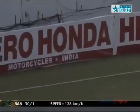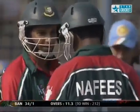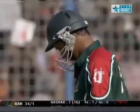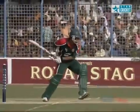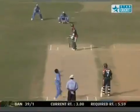This time he's got it through. That's magnificent. That's 4. Didn't try and hit it too hard. Just eased it past the two at cover and point. And mind you, there's Kaif and Yuvraj there. It was a bad delivery, poor delivery by Agarkar, pitching it up. No swing whatsoever. Habibul Bashar on the front foot. He just needed to middle that and no need to run for that.